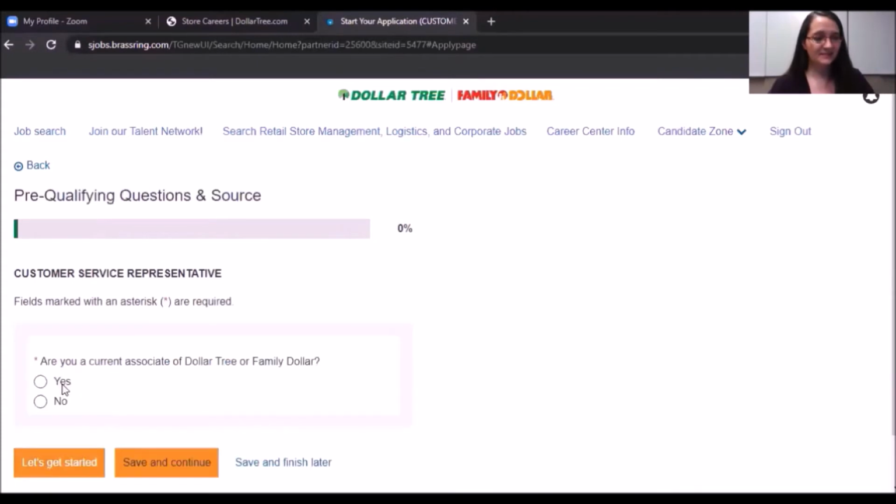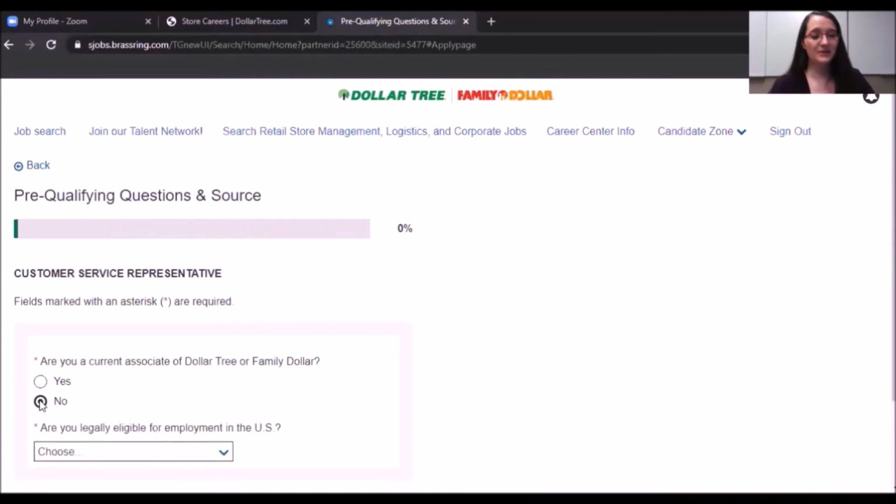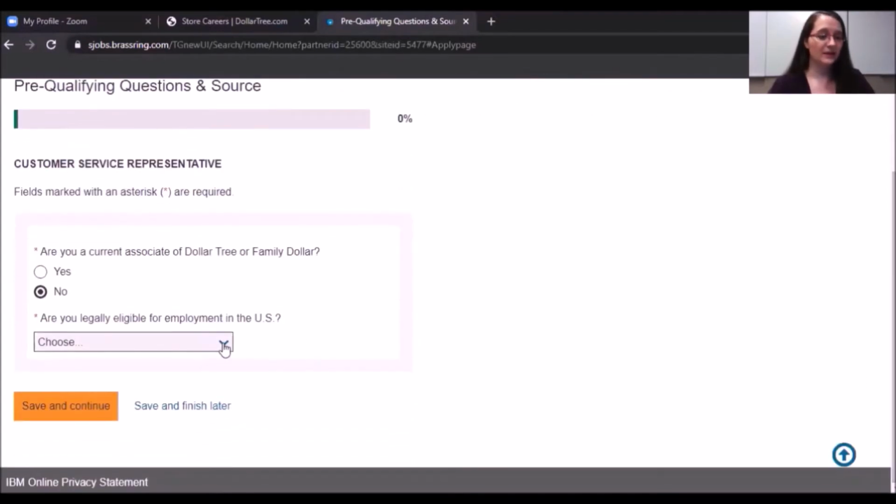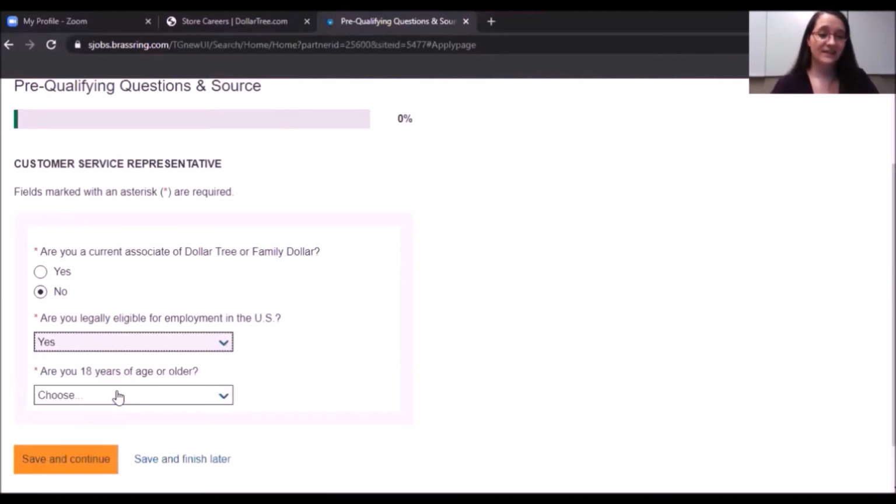Are you a current associate of Dollar Tree or Family Dollar? No, I do not currently work there. Once I answer that question, another question pops up below it. Are you legally eligible for employment in the US? If you are someone who was born in the US, the answer to this question is yes. If you are someone who has become a citizen of the US, or if you have a green card, the answer is also yes.